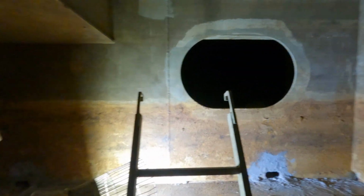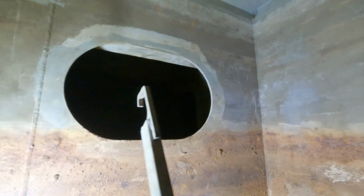So we can see here what we're looking at. This is the bottom of the ship here. This is the structure running fore and aft, so this is forward, this is aft. Manholes that water can pass through fore and aft, and also side to side. And these are called mouse holes, and this lets the water on the bottom flow through.